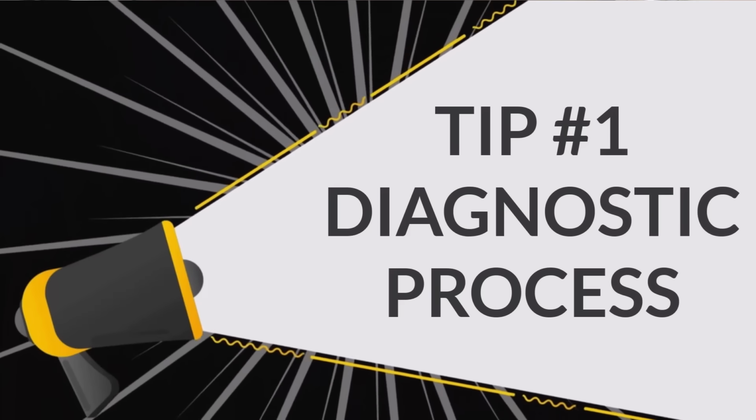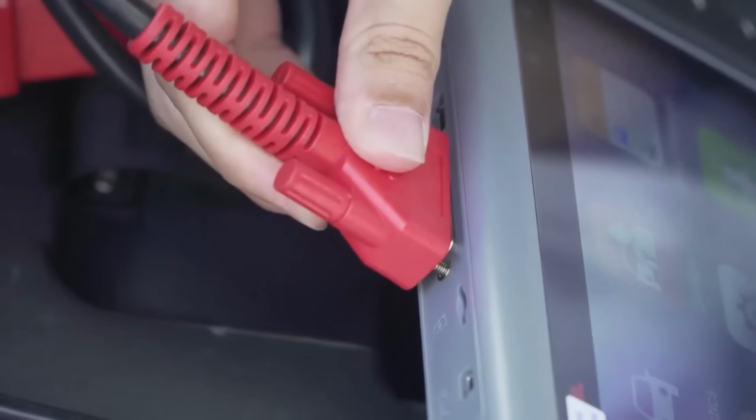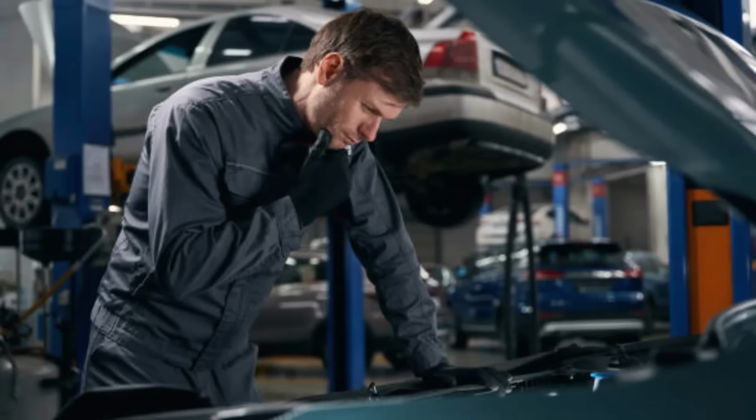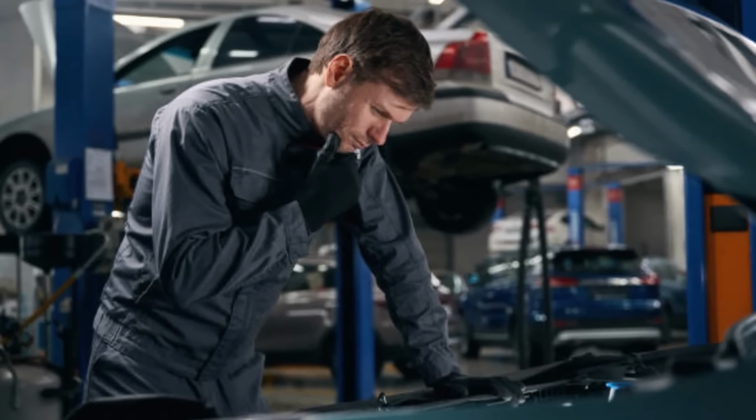Now, if you ask most people about what their diagnostic process is, the first thing they usually say is, well, we plug in the scan tool and read the fault codes. And then if you say, well, what about if it was a knocking noise from the rear, or what if it was a water leak or something like that, then that gets them thinking about what diagnostic process is.